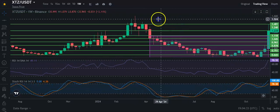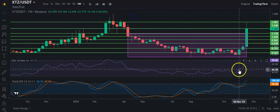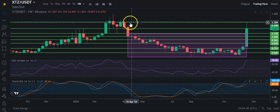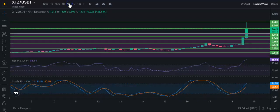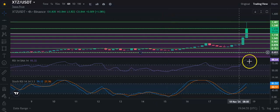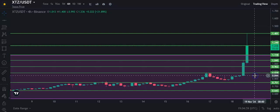Now, I do want to point out that on the weekly time frame, the RSI is getting a bit high. So is the Stoch RSI. Now, if we take a look at the daily, same thing, guys. 4 hourly, yeah, the Stoch is starting to get up there, but the RSI is already up there, guys. So be careful if you want to trade XTZ, Tezos. And yeah, it might be in for a little bit of a cool off here in the short term.